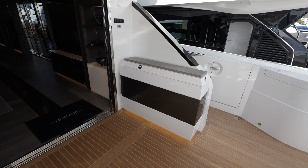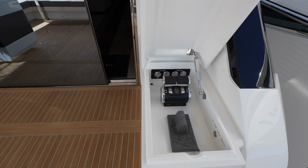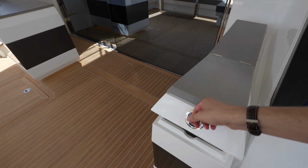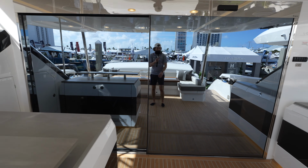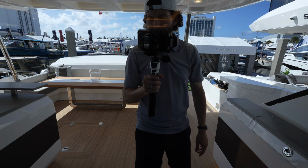And then over on this side of the aft deck, I see some hinges here, so I'm curious. Yep, this is nicely integrated. You have the aft docking station. So it seems like a really well-equipped aft deck area. You'll see this massive door is mirrored, but up here, this is the sensor. So let's head inside.